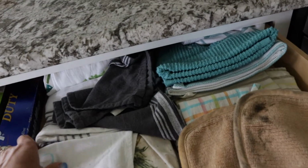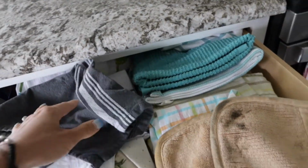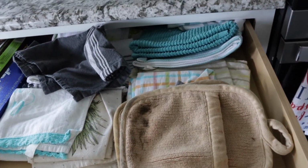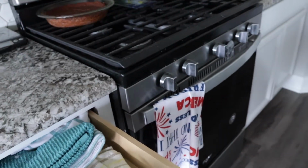And then I have all my kitchen towels in here. So the babies were in here, so these should be folded a little bit better. And then I have only 2 pot holders, not 10 like I used to grow up with at my house. I have enough that is actually what I need as far as for the stove goes.